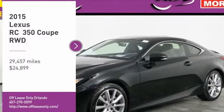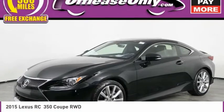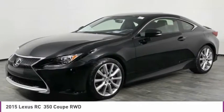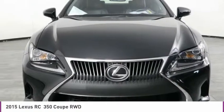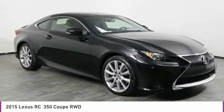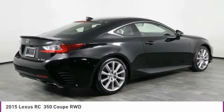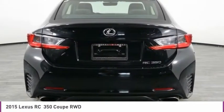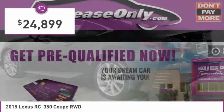We are pleased to show you the 2015 Lexus RC. The Lexus RC is engineered from the asphalt up. The entirely new coupe body style is designed to ignite your passion for performance. Get performance on demand and experience the thrill of virtually instant upshifts at your fingertips, and it is priced below $25,000.